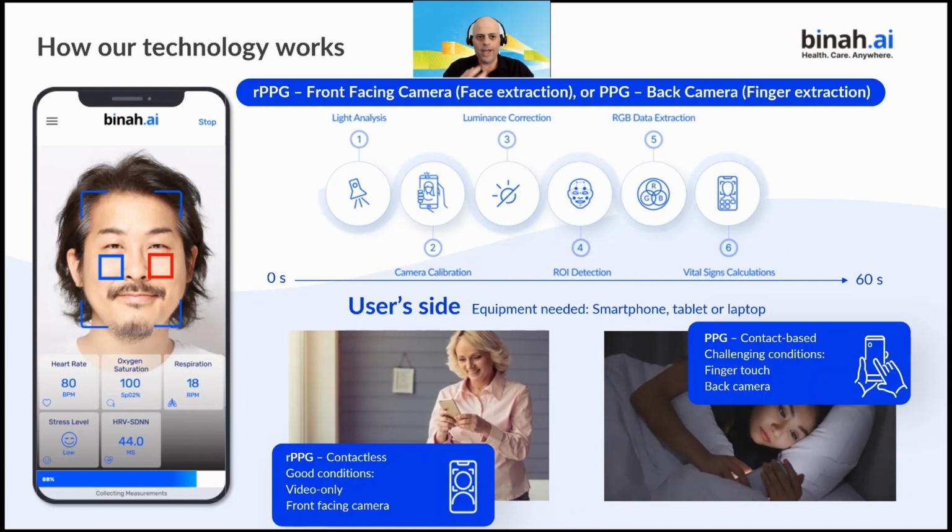What we've been able to do, instead of generating a light beam, is analyze the light environment that surrounds us and how it reflects back from our face surface to the camera lens. So this technology of doing remote photoplethysmography uses multiple types of light analysis and determination about how we calibrate the camera, how we correct multiple types of luminance and lighting conditions in the environment, and how we choose the best part of the face to know where we extract the signal from.